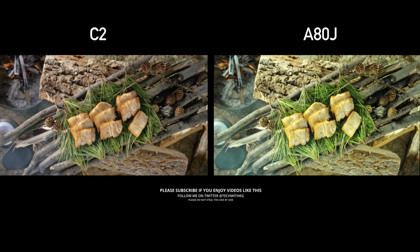All right, another example of the XR processor kind of working overtime. I don't know which image you guys prefer. Tell me in the comments below. Do you like the A80J here or do you like the C2? Let me know what you think in the comments. I would love to hear your opinion on this because I think maybe this image will divide some opinions.